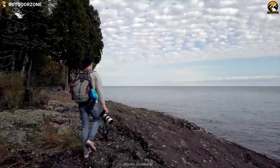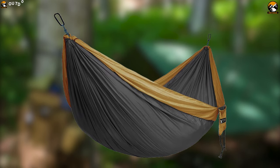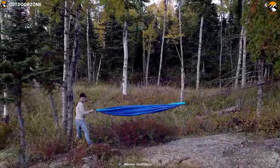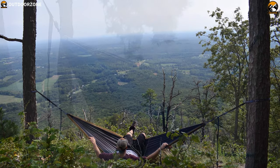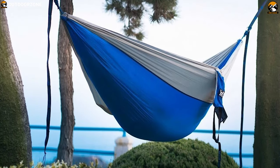Enjoy your leisure time on Whynter's Outfitter Double Camping Hammock and enjoy the true beauty of nature on the campsite. This hammock offers ample lying space for up to 2 people and can handle a maximum payload of up to 500 pounds, so that you and your loved ones can enjoy quality time outdoors.